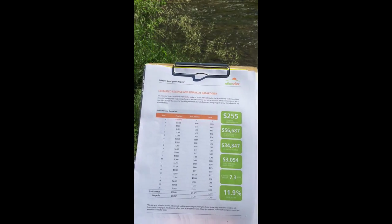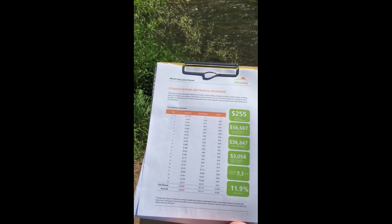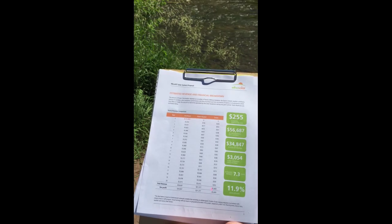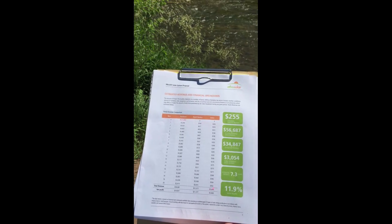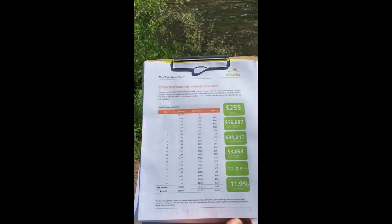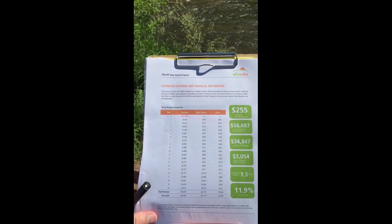The 10%, well, the 10% is based on the system produces $56,687. So on the totally free program, you'll get $5,669. And again, the last program is get the $1,000 up front when we install the system, and then $200 a year.